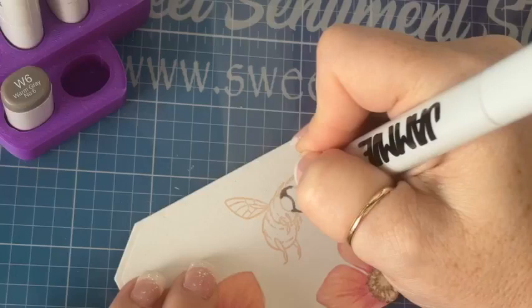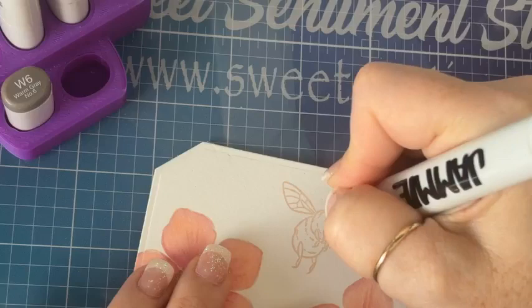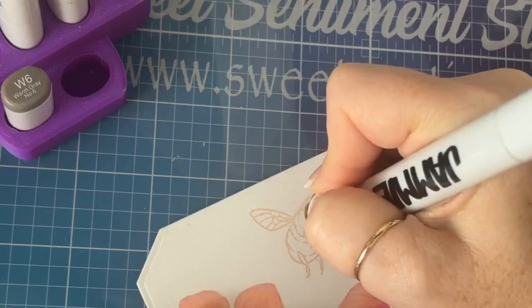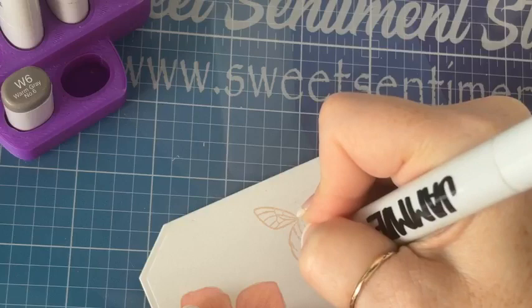And then this eyeball back here. And then this little antenna. And this little antenna. That's his wing, and that's his other wing. So then we're going to come under here to color his eyeball. I'm going to go ahead and color his little feet and legs. I'm just barely touching the paper.